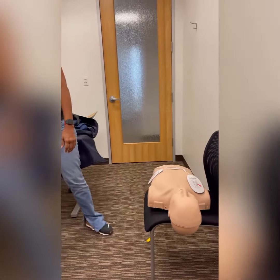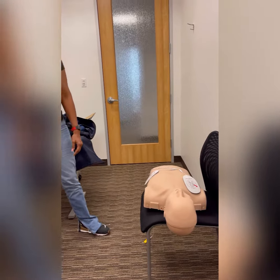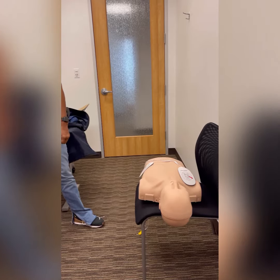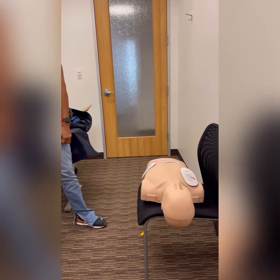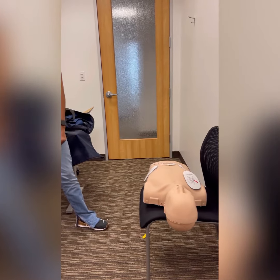And then once you deliver the shock, do you stop and check the pulse, or do you continue compressions immediately? We're going to continue compressions immediately. Immediately. So you continue the compressions for 2 minutes. At the 2-minute interval, we stop, we check the rhythm. It's a persistent V-fib. We're going to shock again. We shock again, and then we continue compressions immediately.